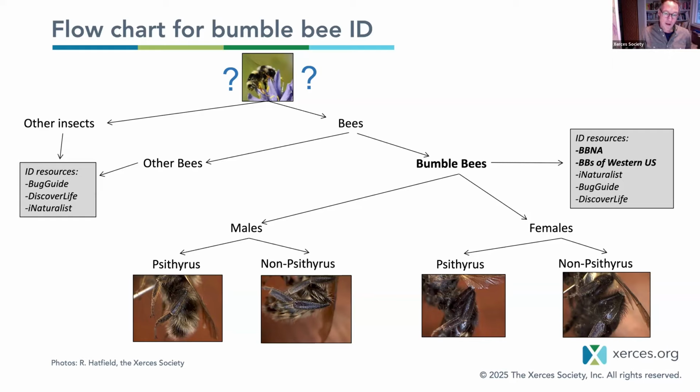So let's start at the top. We have a mystery insect in hand, and we want to know, is it a bee, not just necessarily a bumblebee, but any bee, or is it some other insect?